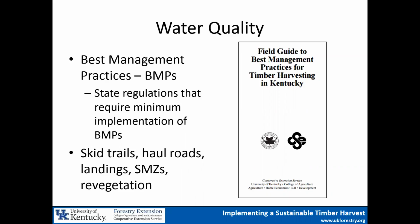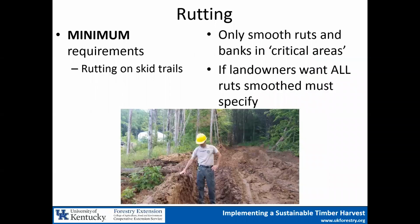So we're going to talk some about skid trails, haul roads, landings, streamside management zones, and some revegetation issues. I'm going to spend a little bit of time talking about rutting as an example of some of the new best management practices that are being implemented.